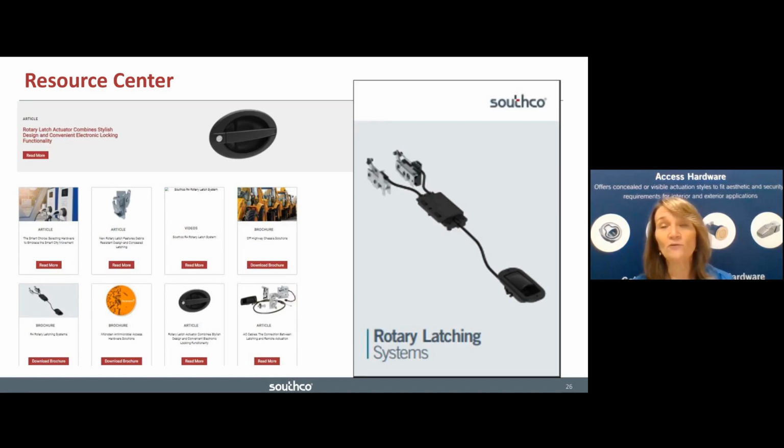We do have a great resource center at Southco as well, and this gives you a lot of good information. There's videos, there's brochures, there's specific articles about industries, about specific products to see how rotary systems might be used in different environments. And we do have a rotary latching systems brochure, which gives you a wide range of the products we have available and how these might be used.